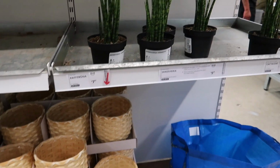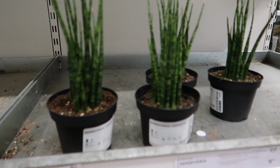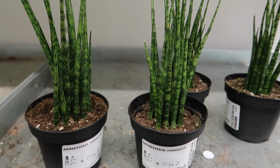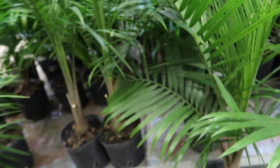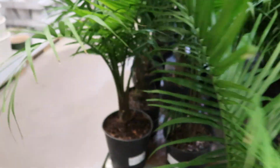I liked this one a lot. And then they had some really nice Sansevieria, super cute snake plants, very thin, a lot in one pot, and I believe it was $9.99. It was $9.99. Then I spotted some huge plants.